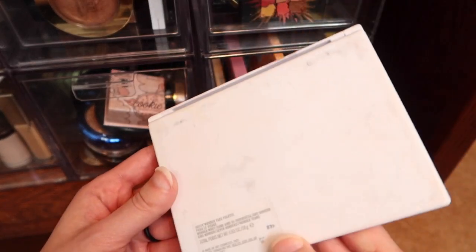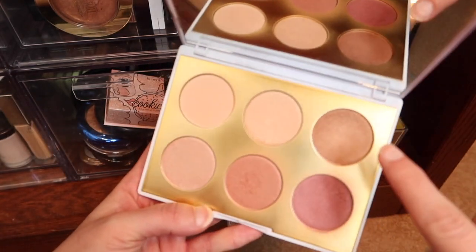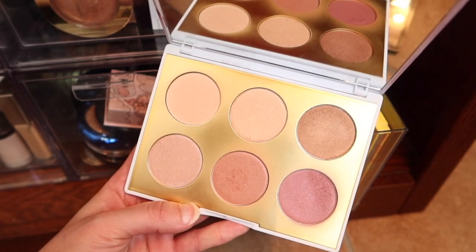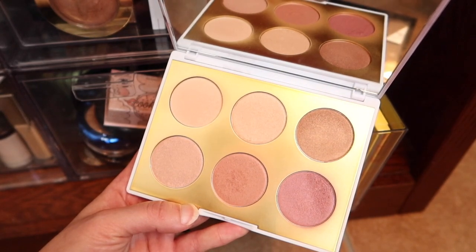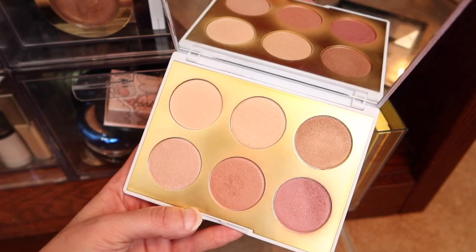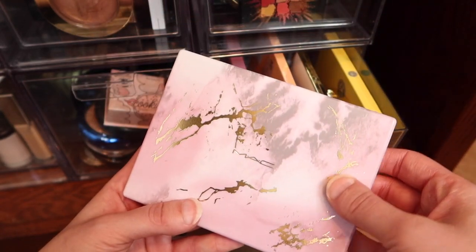This is the MAC Ignite Wonder Face Palette. I mean, you can kind of use this one as a bronzer, but more of a blush and highlighter palette. So I think I've had this actually in my Makeup Basket Express in the past. But let's just grab it and see how we do with it this time around.